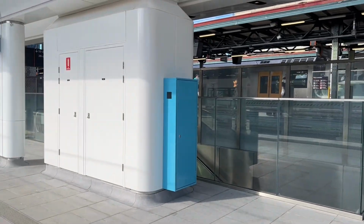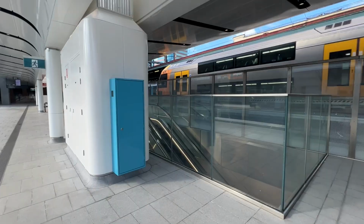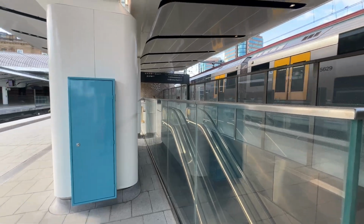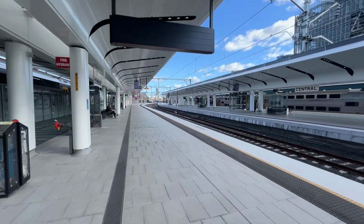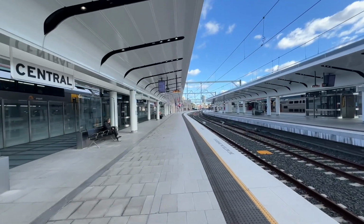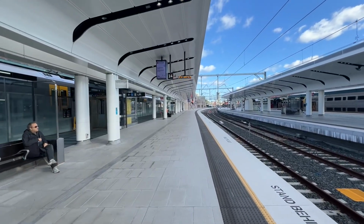So just here, you've got a bank of 2 escalators behind this column here that takes you down to the north-south concourse. It connects with Central Walk as well. In the middle section of the platform, you've got the lift. And further down, you've got another bank of 2 escalators, which also take you down to the north-south concourse.